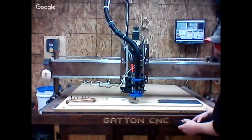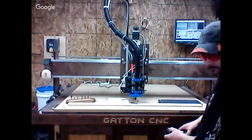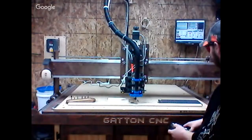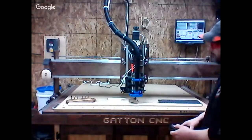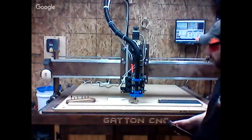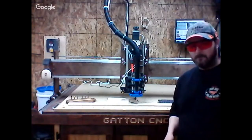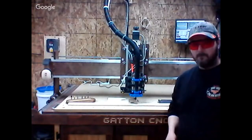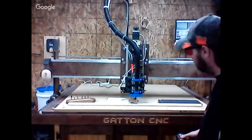Keith is asking if it'll run on a Gecko 540 or is a breakout board needed? Yeah, you could run it, as long as you have a powered output. I don't know what the Gecko 540 has, but I would assume it would work fine with that.